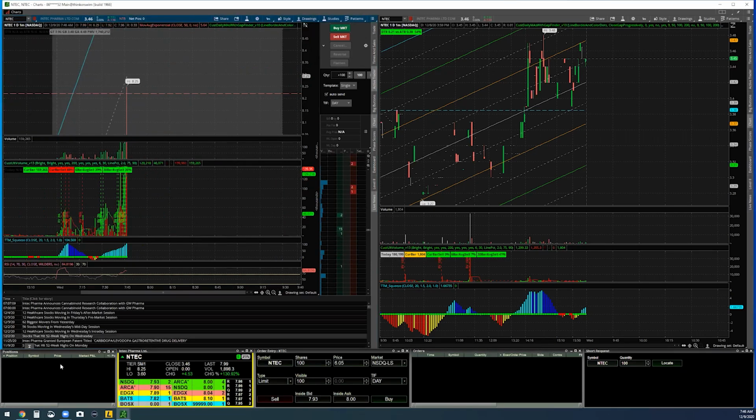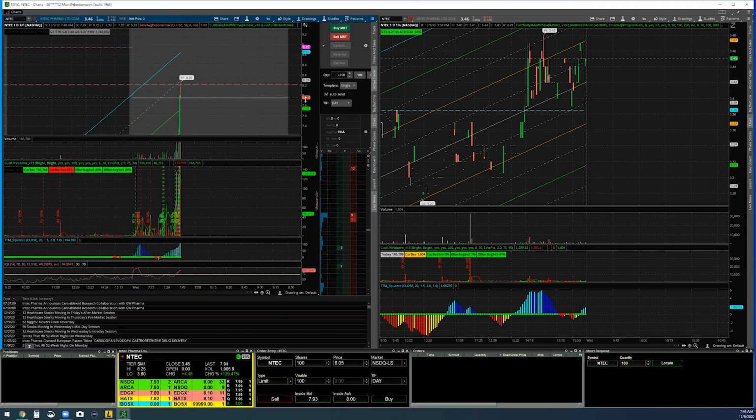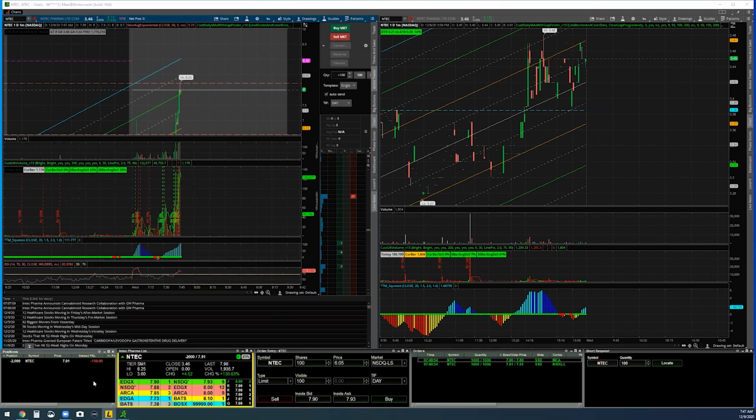So here you'll see I'm zooming in, to get a better feel for it. Now I'm going down towards my level 2. I just entered 1,000 shares short on NTEC. I got a fill at 7.90. It would have been better if I entered at 8.25, but I was slightly hesitant because it had been moving so strong already. I'm now currently short 2,000 shares. All right, you're going to see I go up to even 4,000 shares short here in just a second.